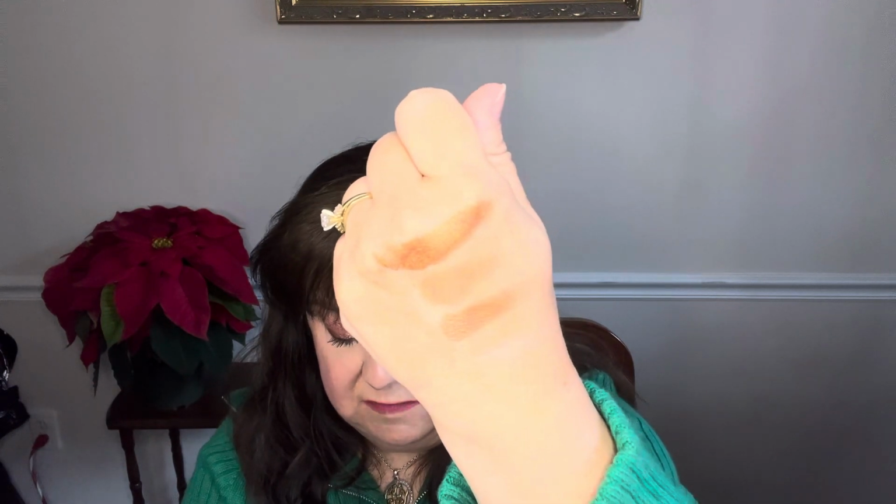Okay, this is the first 4 here. These are probably the ones I'm going to use the most. There are, I think, 2 shimmers and 4 mattes in here. So anyway, that's what they look like. That's the first 4. So the other 2, okay, this is what the other 2 look like. So this is a good neutral palette. And I didn't see kickback from it. I think that's pretty decent color payoff.